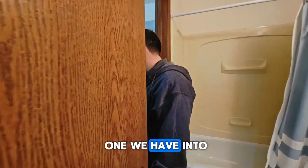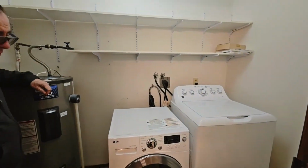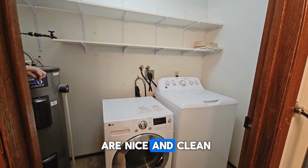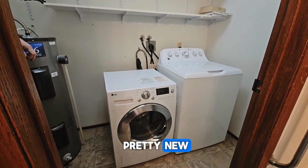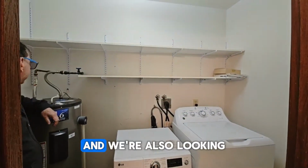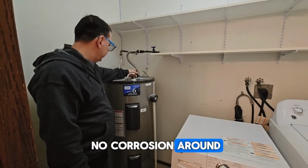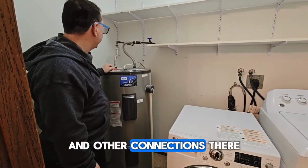And in this one, we have the in-suite laundry, and so we want to check that. These are nice and clean, and they're looking pretty new. We've left all the manuals there on the shelf. The shelves are empty. And we're also looking at the plumbing with the hot water tank, making sure we've got no corrosion around any of the connections there.